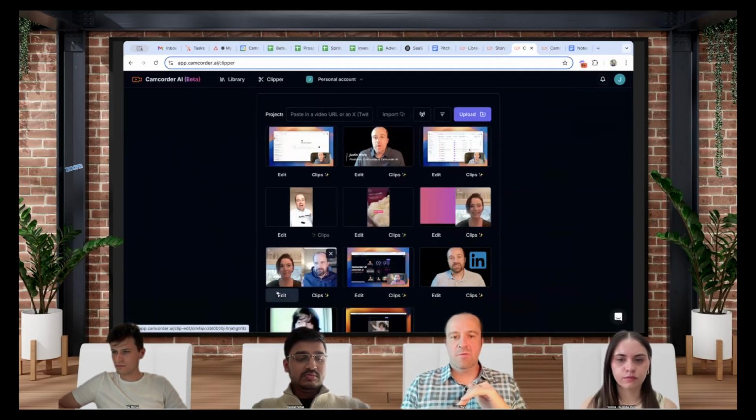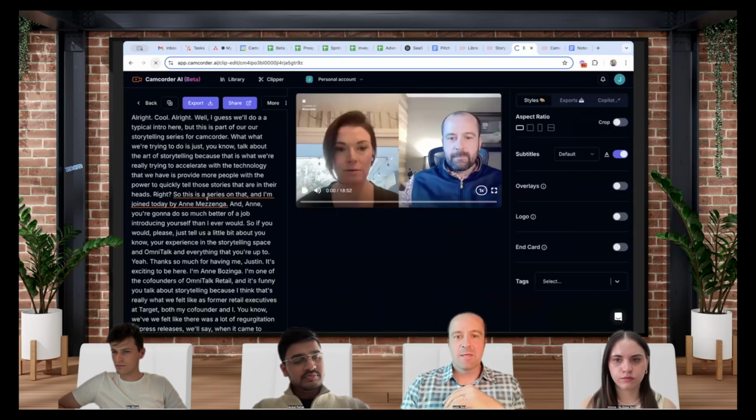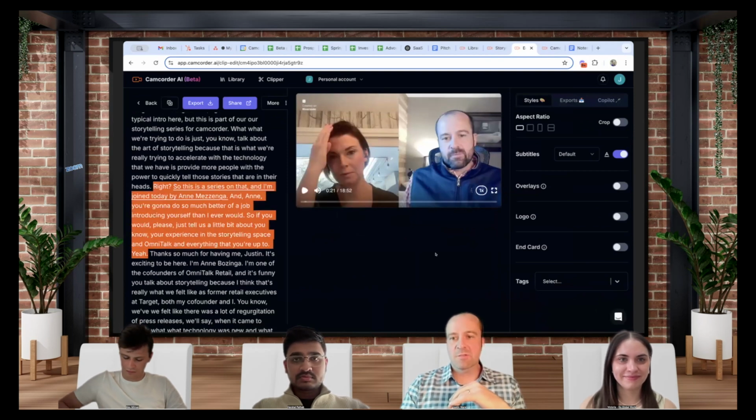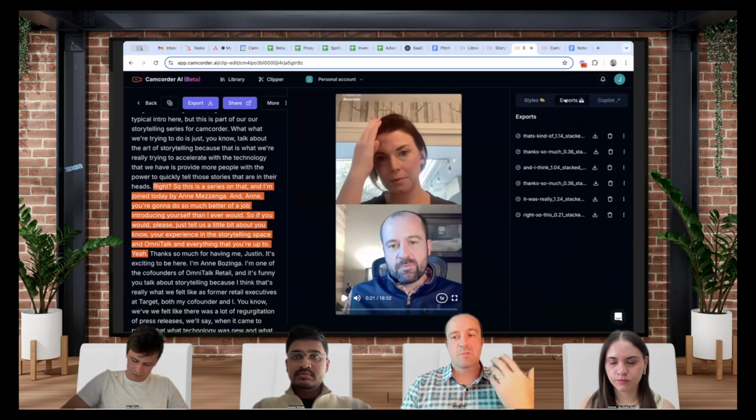Last but not least, this is our tool where you can go in that post-production piece and you can adjust. You can take a sentence from the transcript, bring it over to here, change the aspect ratio with the touch of a button, add captions, adjust captions, export, and put this up on social media.